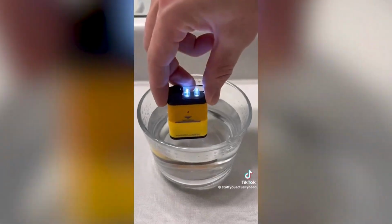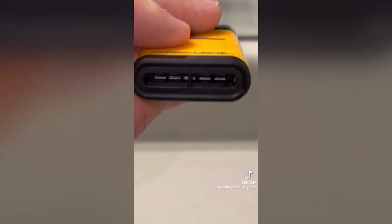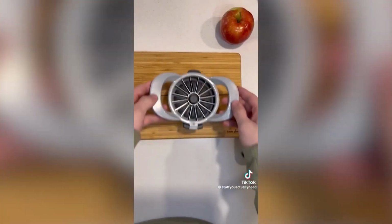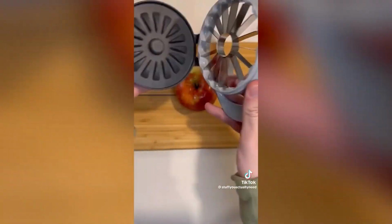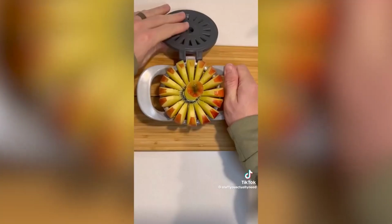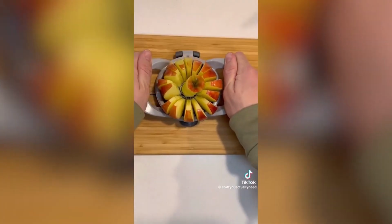Number three is my flashlight that is the only flashlight in the world that is water powered. Just remove the sticker, dip in water for 10 to 25 seconds, and that should give it enough power to light the bulbs for up to 72 hours before you have to re-dip. Are you serious? Number four is this incredible 16-piece apple slicer that slices your apples into 16 pieces. Just push down fast and then place the plate under it so you can easily finish the slice.